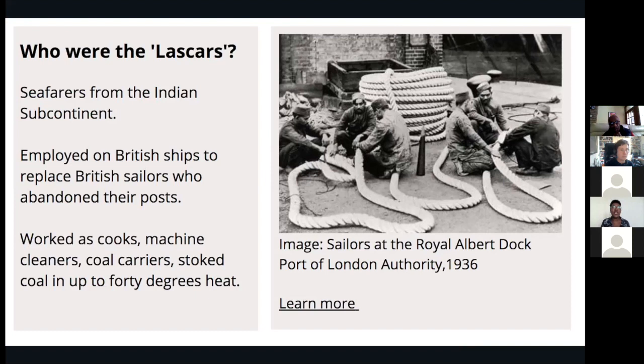Now, I just want to share this with you. Basically, when they were employed on the British ships, the captains had this notion that because these men were from hot countries, they would be able to take the heat. They would be able to withstand that 40 degree heat, because they should be used to it, coming from hot countries. I just found that a little bit amusing.